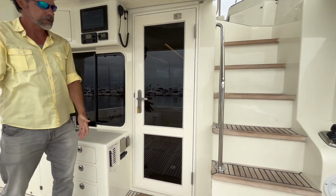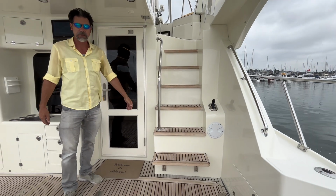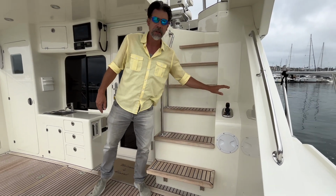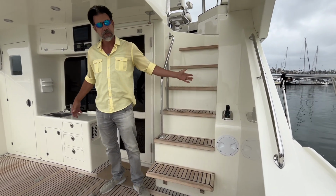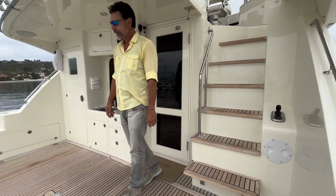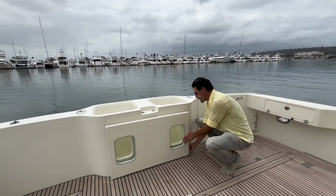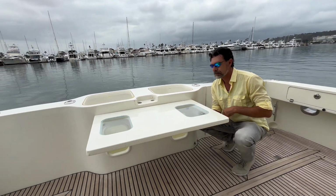Let's go around here starboard. Of course, we have the staircase upstairs. Nobody wants a ladder these days. Another ProPilot joystick down here. Really, really nice for fishing, maneuvering the boat, especially when everybody's downstairs. We've got the cockpit flip-up table, cocktail table. This comes up.